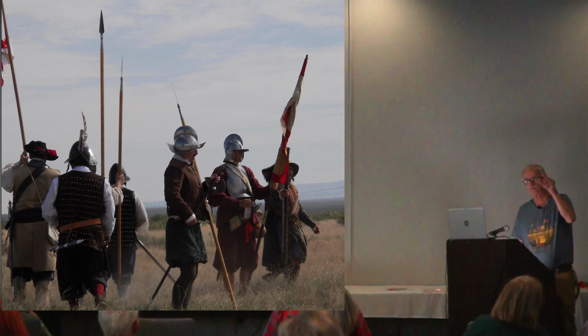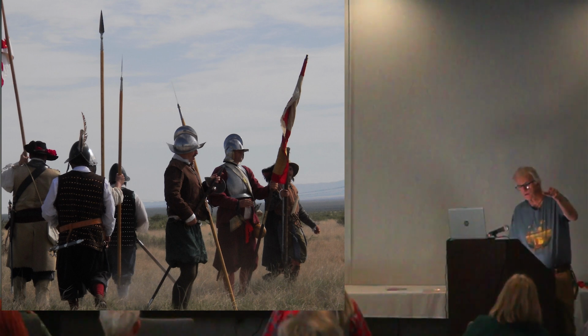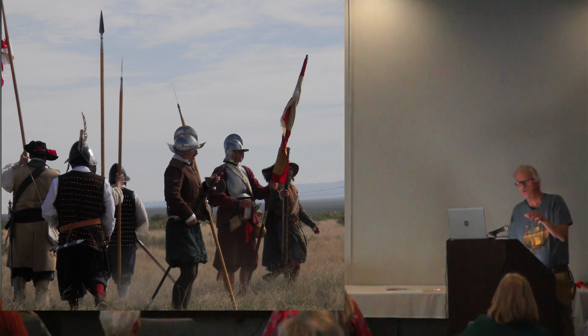We've walked from Las Cruces, what we think is the correct route, to Paraje Robledo, which is Fort Selden. So the next iteration will be from Paraje Robledo to Paraje San Diego. And after that, it's the Jornada del Muerto. That's going to be fun.